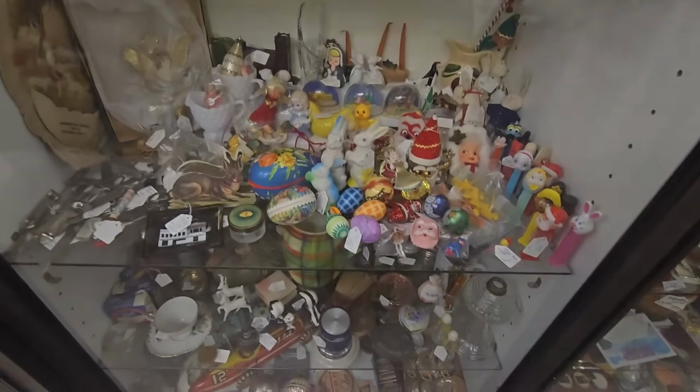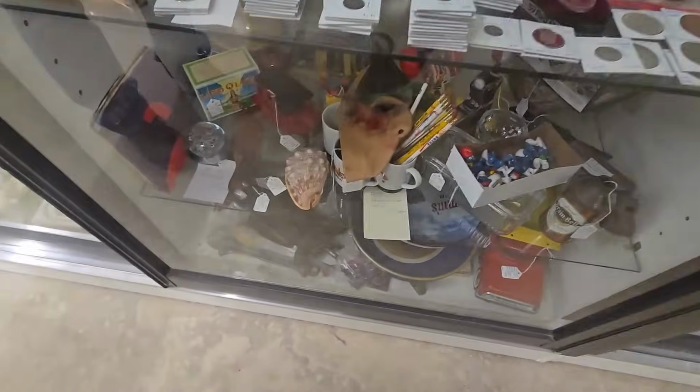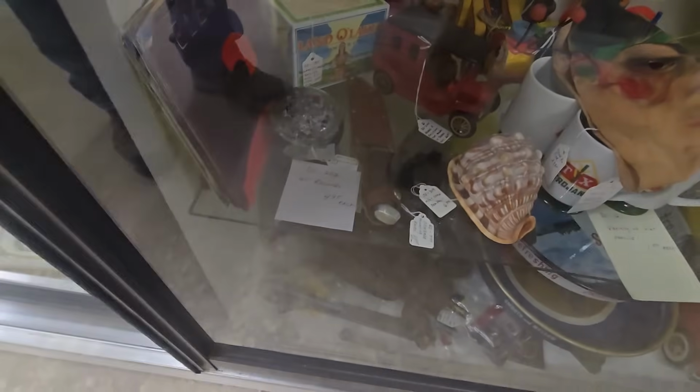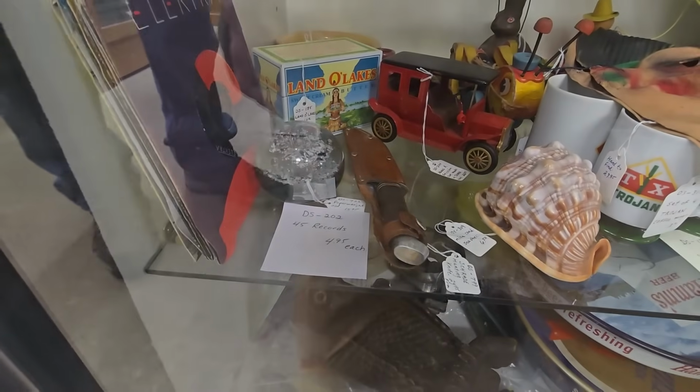Man, you're gonna have to look carefully in here. Keith just saw this one. It's a Schrade.